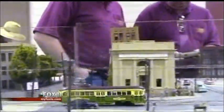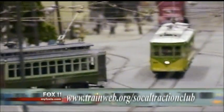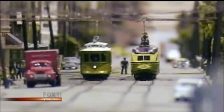Ultimately, it is all about love, although the guys in the Southern California Traction Club might be a little uncomfortable using that word. It's their love of streetcars, large and small, their loving attention to details on everything from the electrical wires to the people who populate their layout, and not to be overlooked is their passion for sharing their love of all of these things. In a word, it's all about real.